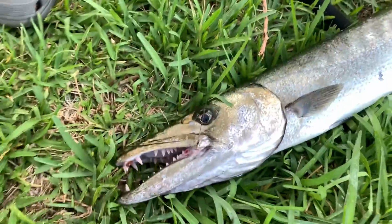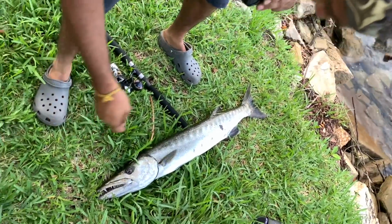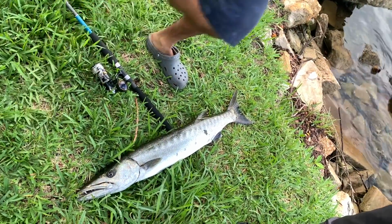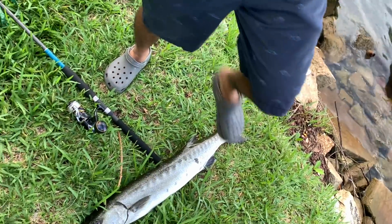Look at the hook set too, yo. All right, so you know that they don't live long, Roddy? Oh, what are we gonna do with them? No, we're gonna send them back. He's way too big to keep, way too big to eat.